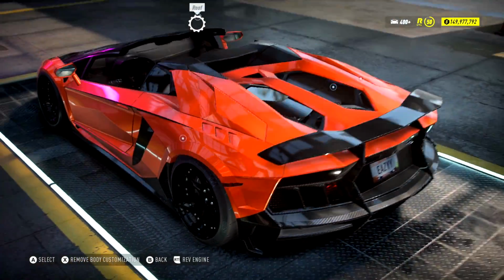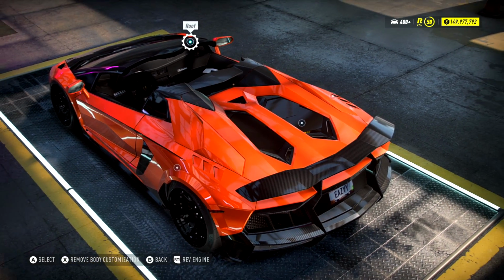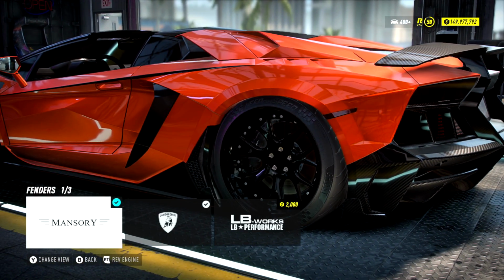Like I said, we took the roof off of here. It is a Roadster, so you can put the roof on there if you want to, or you can take it off. Me personally, I take it off because I actually want to see what the inside looks like, and I want to show off everything. And to be honest, I pay attention to detail about how cars look on the inside, and they did a good job on the Aventador. This looked exactly like the Aventador on the inside, because I've seen them before in real life, and it looks just like that. Rear fender is that one as well.